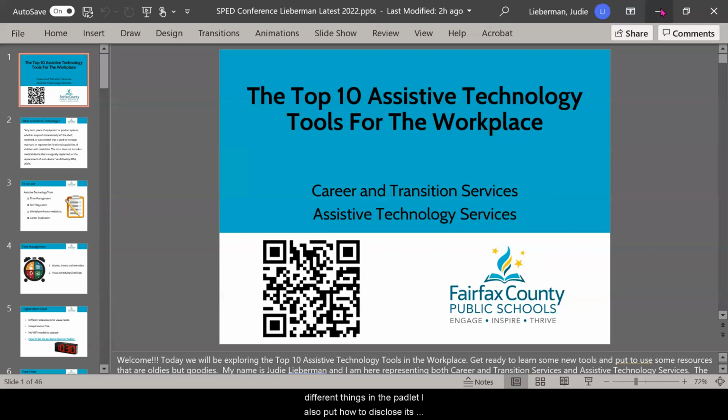In the Padlet, I also put how to disclose a disability with your employer and the steps for how to do that all through the Askjan.